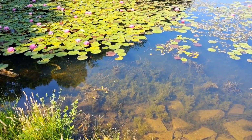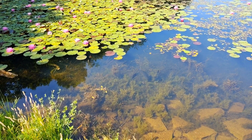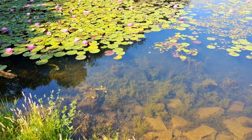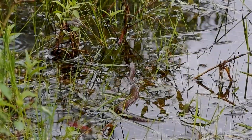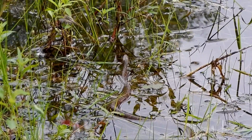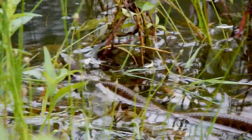Fish may seem like they're a top predator, but there are animals at the pond that will feed on them. Northern water snakes are well adapted to swimming and will eat mostly fish and sometimes frogs.